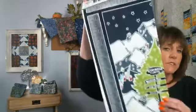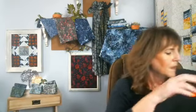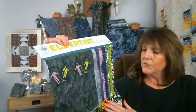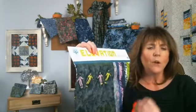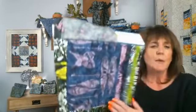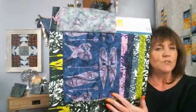Okay, let's go quickly to Elevation. Elevation, kind of obvious as far as where it came from. But what I have to do is, this is conversational, I have to say, okay, I want to go with the retro look, retro skiers, okay? And then I put the retro snowshoes in there. That was something I just started trying last year, and I just love it. It's something a little bit different.